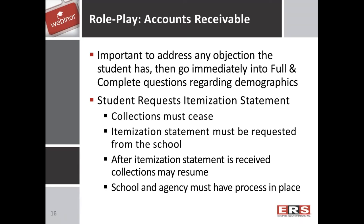And in some cases, your agency can work with you and they can have electronic access to your student accounts, which means they can view them right on the screen as they're talking to the debtor or their student loan servicer.